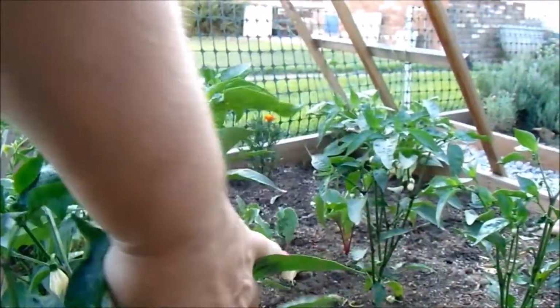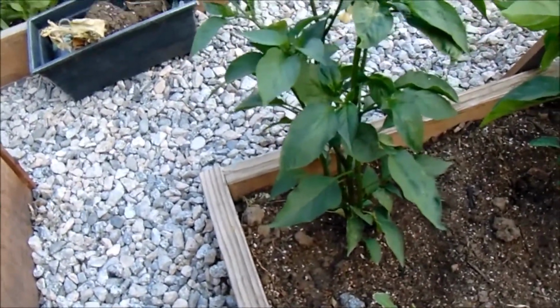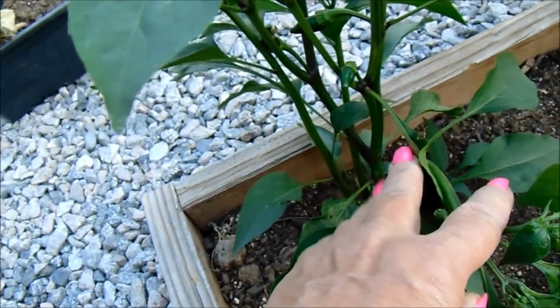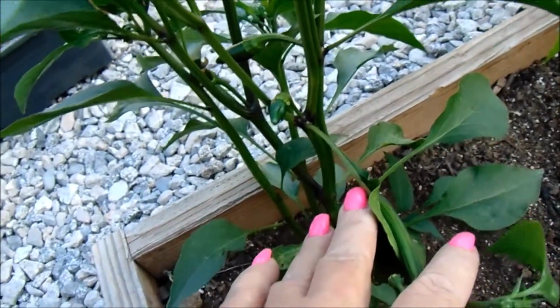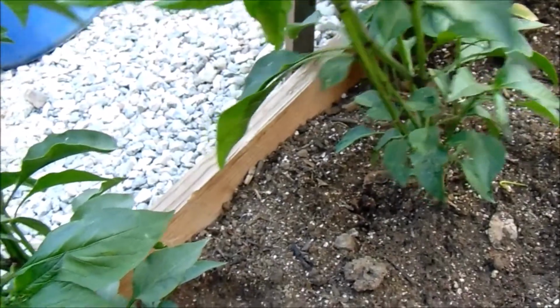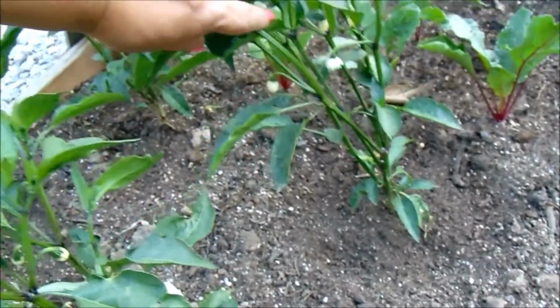Let me move it. I don't want to break it off, but I want you to be able to see the pepper. So let me move this around a little and come around the front. Can you see them? That's got two. I don't see any on this one yet, but this one's nice and healthy. It's just this one here has a pepper here and a pepper here. I didn't notice any on this guy. But these are supposed to be the giant peppers, so we'll see.